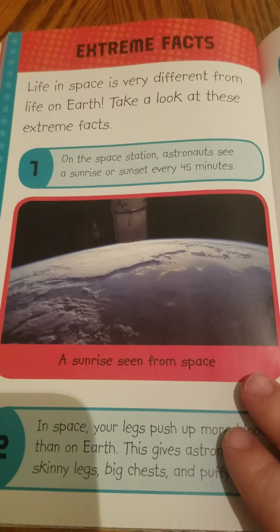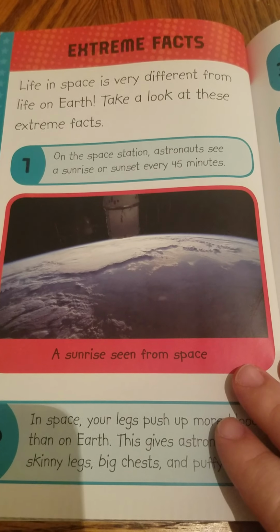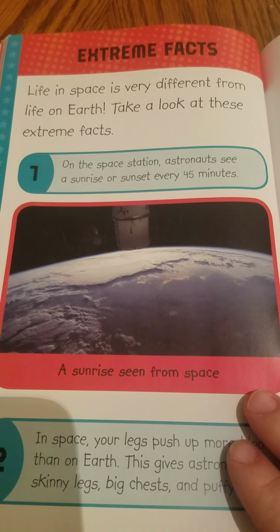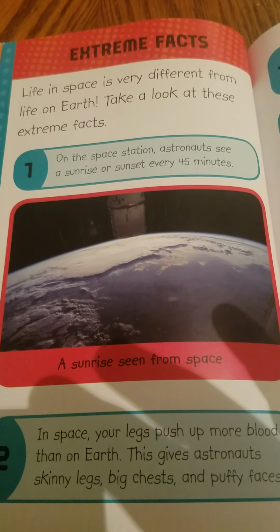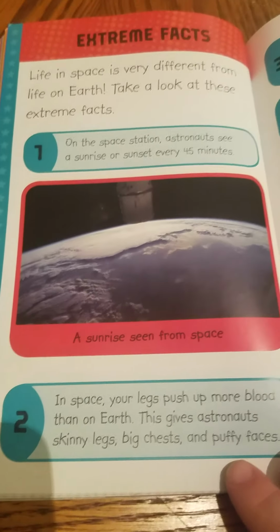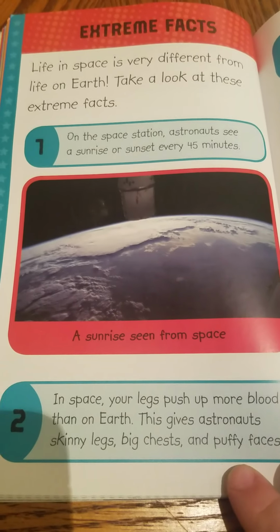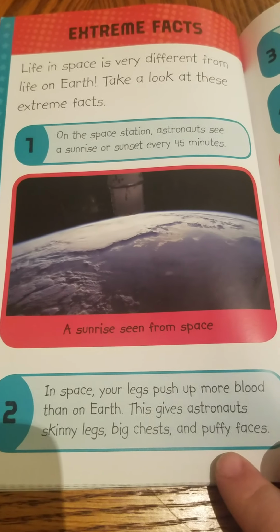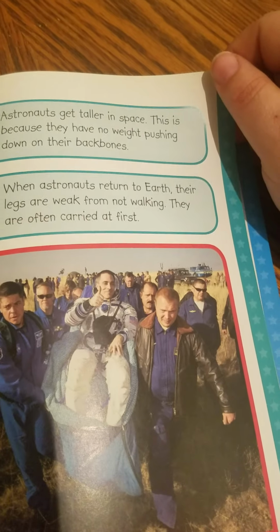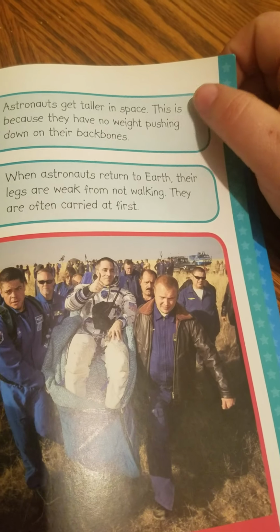Extreme facts. Life in space is very different from life on Earth. Take a look at these extreme facts. On the space station, astronauts see a sunrise or sunset every 45 minutes. In space, your legs push up more blood than on Earth. This gives astronauts skinny legs, big chests, and puffy faces. Astronauts get taller in space. This is because they have no weight pushing down on their backbones.